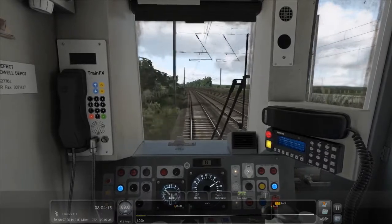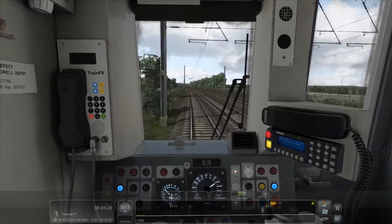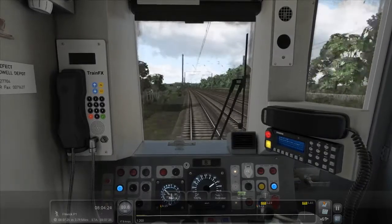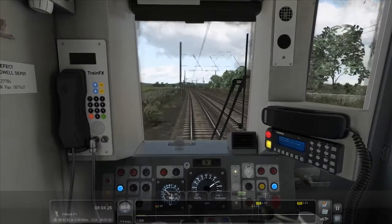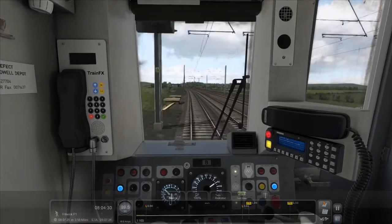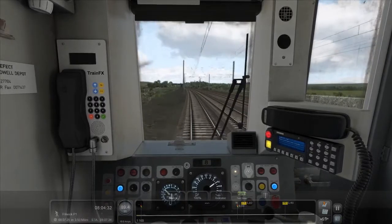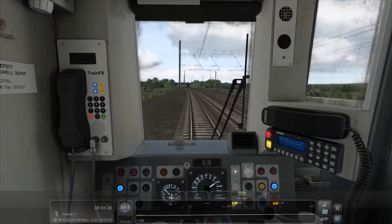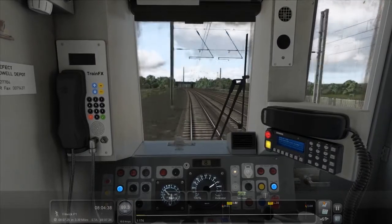I mean, to be honest with you, it's the same to drive as the Voyager, which of course it is, they're all from the same family, but I was just expecting a little bit more from the 222. But now that I've got this, I'm happy as a pig in mud. Really am. It's just a pleasure to sit and just watch the world go by.